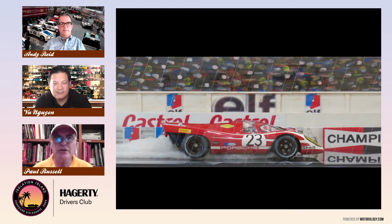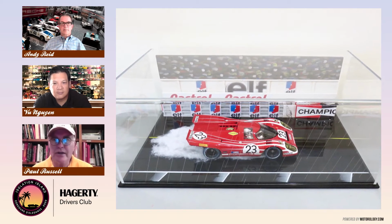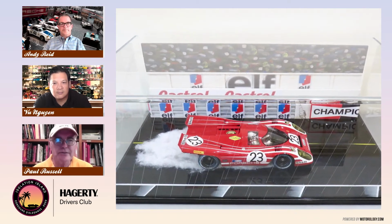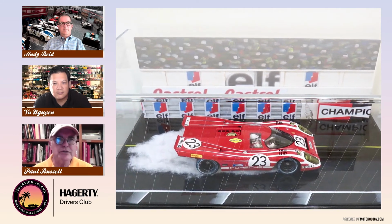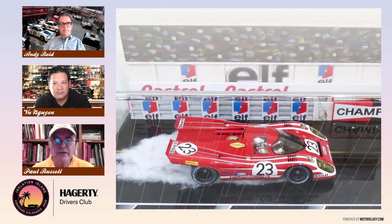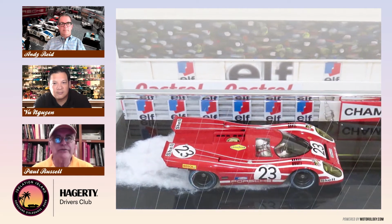It's even in a little case that has the rain and sleet coming down to replicate the time of the day. It was just very, very clever. As well, they started with a certain model and then added a modeler's touch to it, putting a driver in the car to fill out this diorama. It wasn't just the car parked in the pits or something. Really a great effort that was very, very effective.